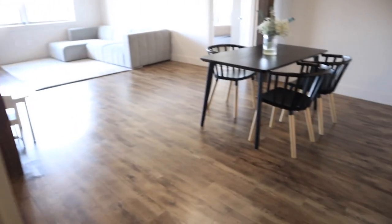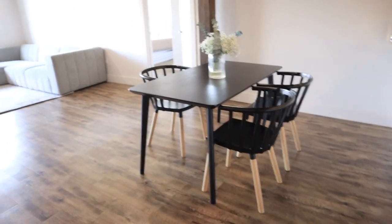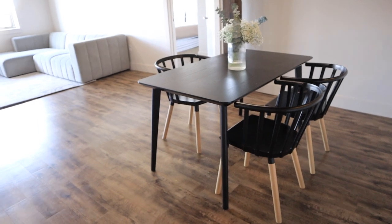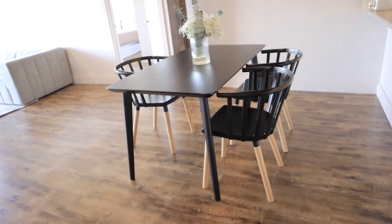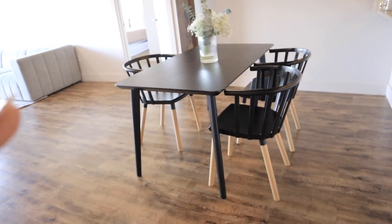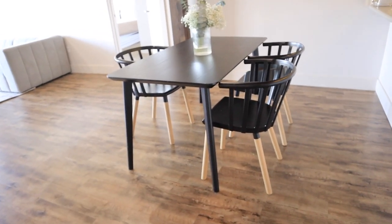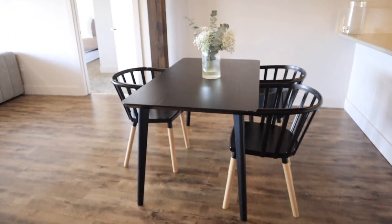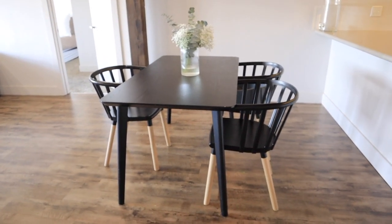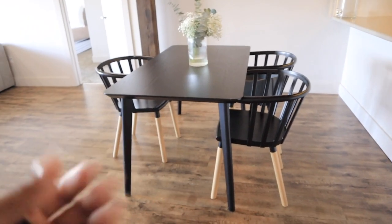Moving out of his room, we have our dining room area, I guess you can say. We still have 3 chairs. I'm actually gonna order the bench that's gonna go on this side, and we'll just keep this table. I'm not a big fan of this table anymore. I'm just kind of over it, but I'm keeping it for the time being because we have a lot going on this year that I don't want to spend a big amount of money on something that we don't really need. This is working for us. So this is our little dining room area.